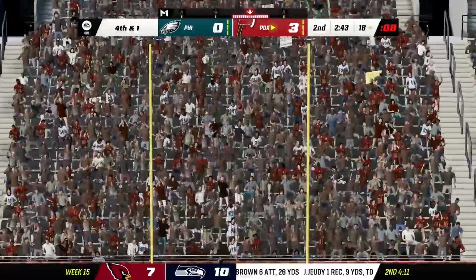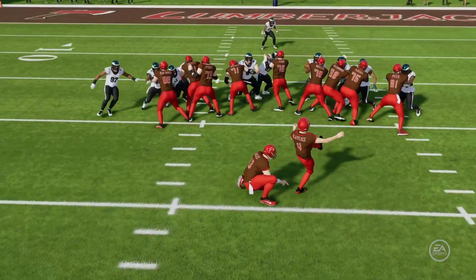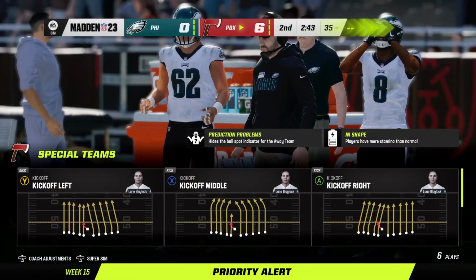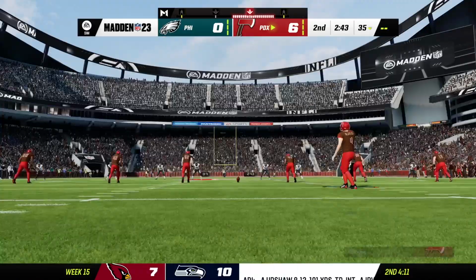And this one is right through. And they're able to double their lead in this first half. It's 6-0. They already had the early lead, and they get the interception, Charles, and now they add 3 more with the field goal. Yeah, they're in control of how this game is playing out so far.